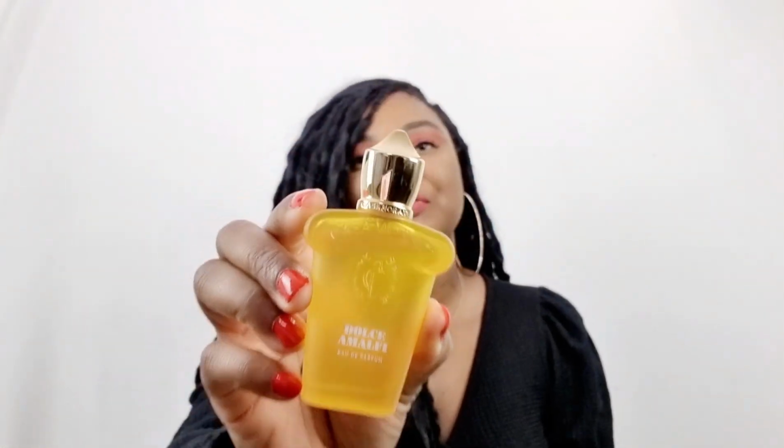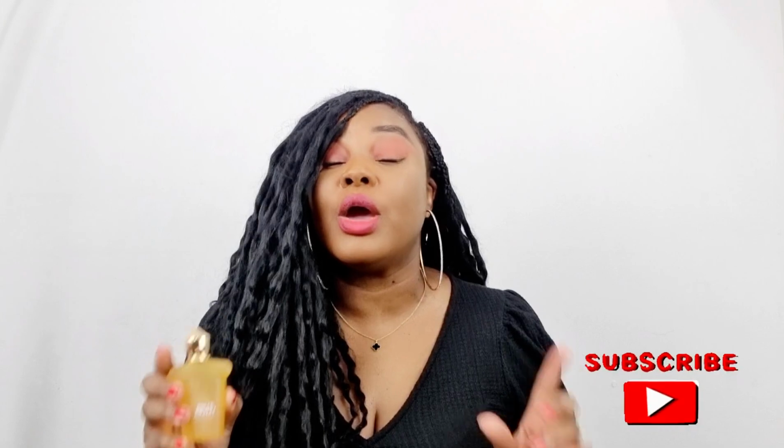So the next perfume is Dolce Amalfi by Zara. I have tried with Zara fragrances. I really have. I've tried at least maybe 70% of their fragrances and nothing has worked for me. The only one that's not piquing my interest is Lyra. I've tried enough, like SEL, Pura, Italica, just so many other ones that just didn't work for me.